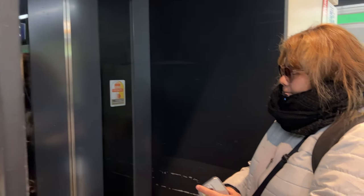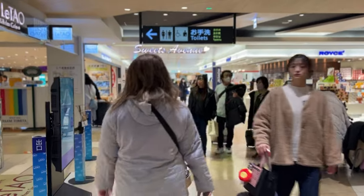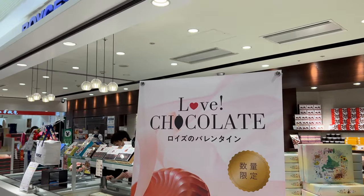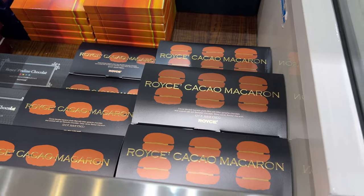We arrived at New Chitose Airport around 6 PM, so we had 2 hours of free time sa airport. Nagstay kami mostly dito sa Sweet Avenue since there are available seats and there are lots of stores that you can buy desserts like ice cream. Nandito din yung pampasalubong like itong rice chocolates.